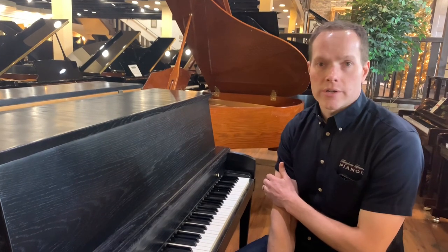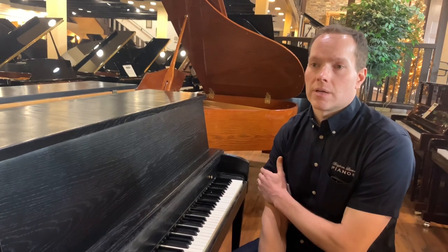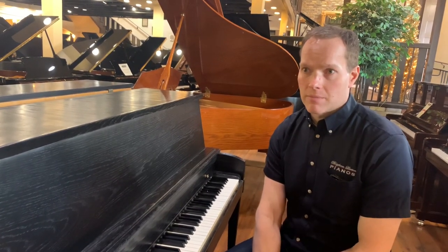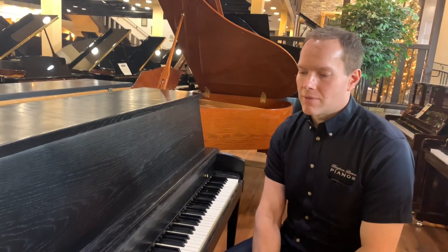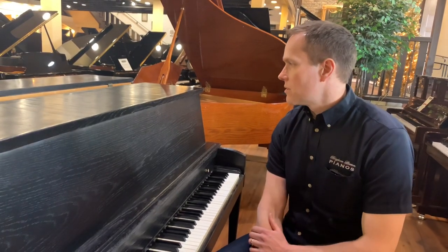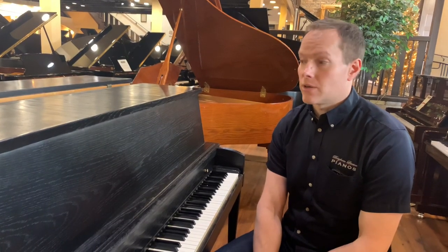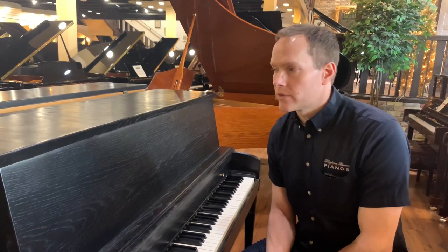I quickly learned which are the ones that are consistent and which ones have tuning stability issues or are more maintenance intense. And in the 10 years that I serviced those pianos, the 45 inch Baldwins were virtually maintenance free that whole time. So that's why I say they're workhorse pianos.